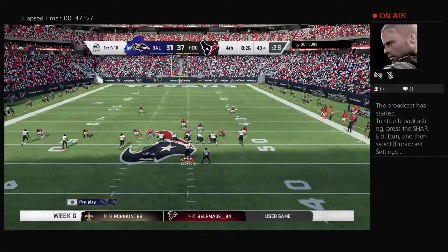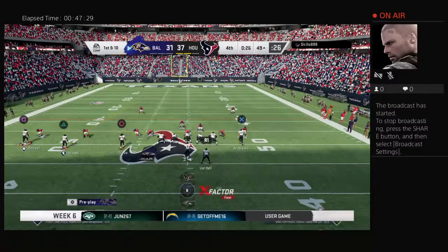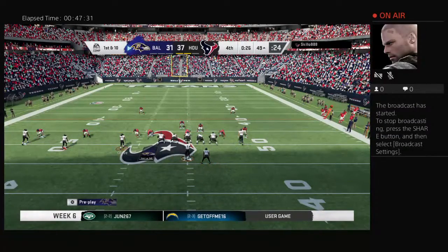Mike 51. Go, tackle. Let's go. We got this. 51 to Mike. 51 to Mike.